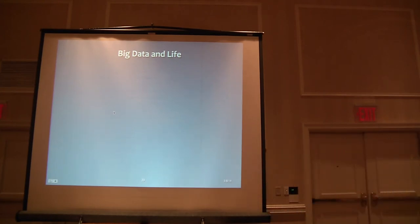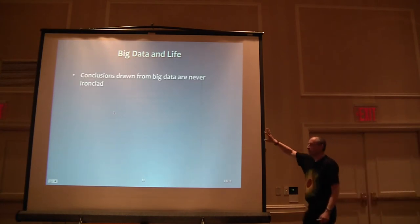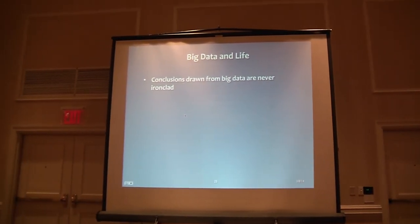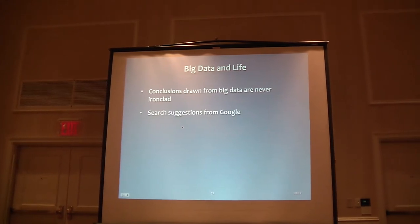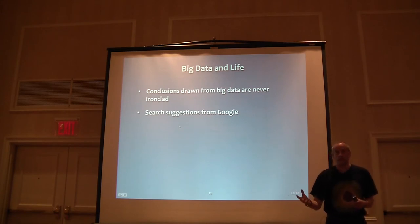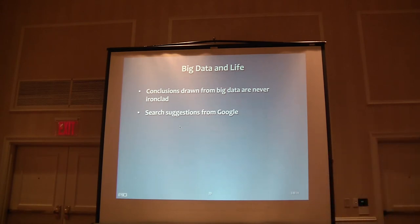And the consequences here are probably more profound, because the answer is still the same. Conclusions drawn from big data are never ironclad. They're always guesses as you try and separate the signal from the noise. So Google, when it gives you an answer to a search query, it's conditioning that on every query you've ever asked it, and every link you've ever clicked on from the answer, and it's trying to figure out from that, what are you interested in? What did you probably mean by that query? And that's how Google is doing it.